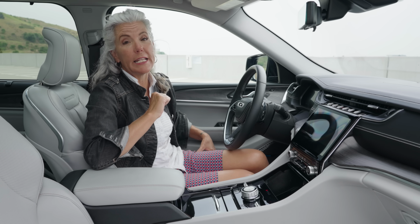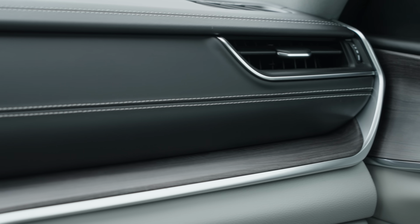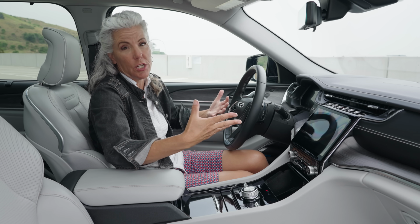So, how do they pull off the luxury bit? Well, the first thing I notice when I get in here is I like this leather that's happening here. The quality is really good, and I've got some brushed aluminum trim, which is great because it's not so overwhelming, but it still imbues a sense of sophistication.